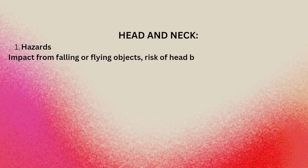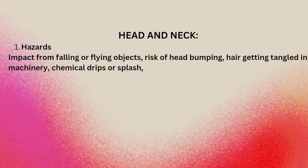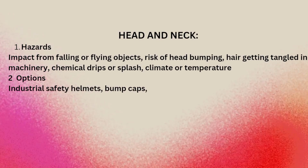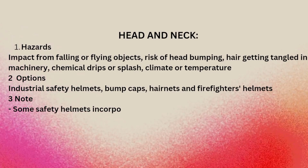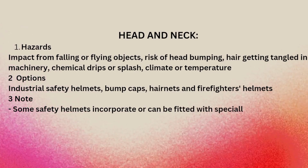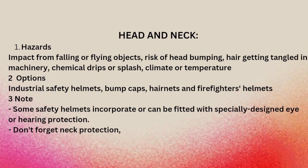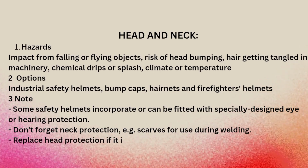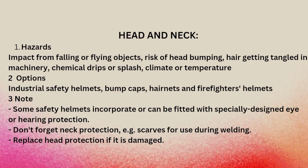Head and neck hazards: impact from falling or flying objects, risk of head bumping, hair getting tangled in machinery, chemical drips or splash, climate or temperature. Options: industrial safety helmets, bump caps, hairnets, and firefighters' helmets. Note: some safety helmets incorporate or can be fitted with specially designed eye or hearing protection. Don't forget neck protection, for example, scarves for use during welding. Replace head protection if it is damaged.